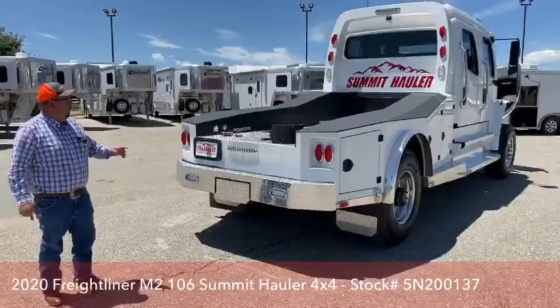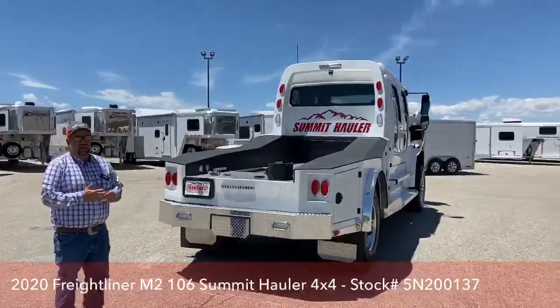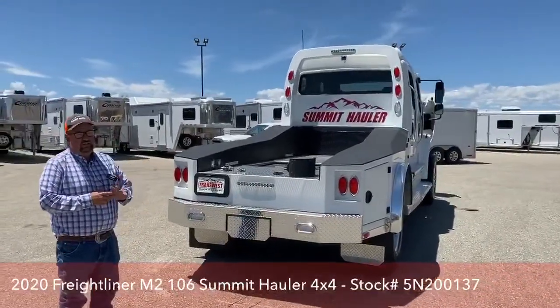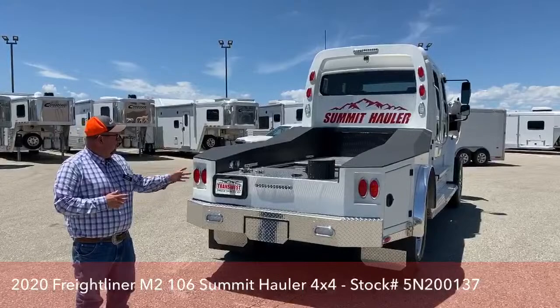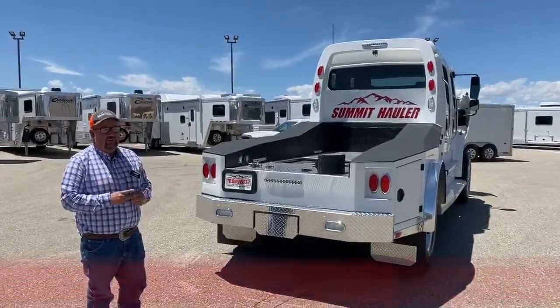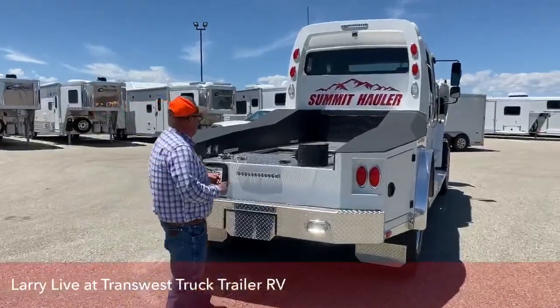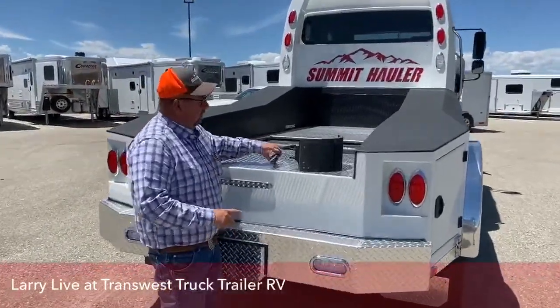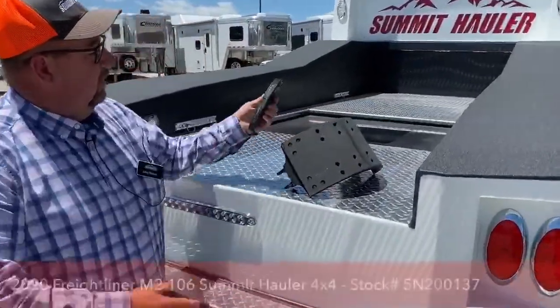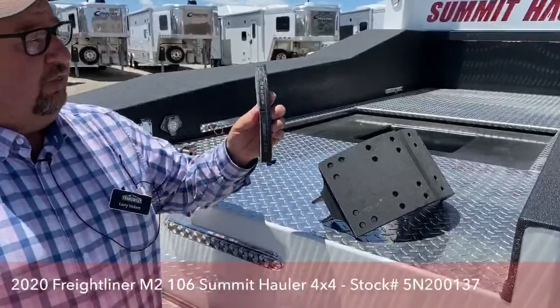As we come around to the rear of the truck, Summit Hauler's main concern is your safety. That's the whole goal clear back in 2008 when they started the Summit Hauler conversions: making the safest rig on the road today. Here's a couple examples of why this is the safest. I brought with me a couple of brake pads. This one here is from an F350.